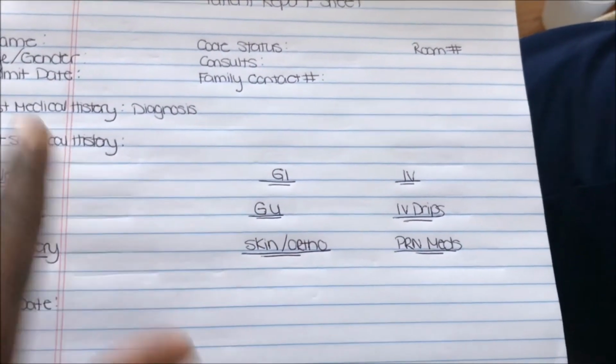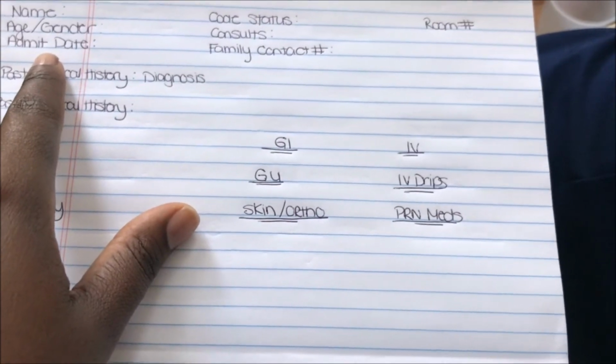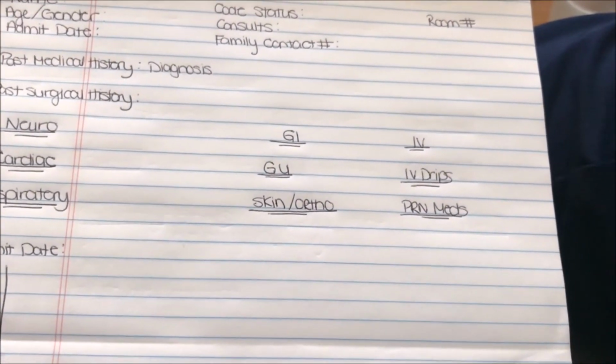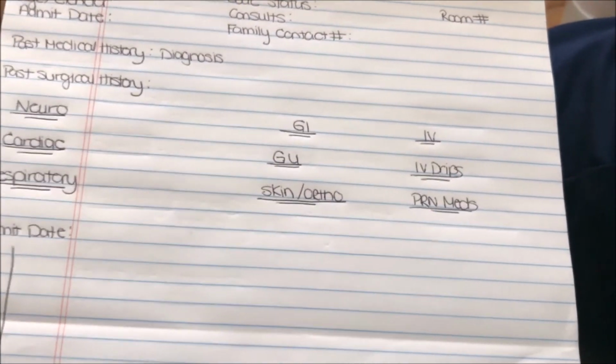You guys can see that I have my name, the age and gender, the admission date. I'd say this is very important because you need to know where to start to focus your report from, so that when a nurse starts to give you information, you know what happened when they came in on this day and what has happened subsequently.